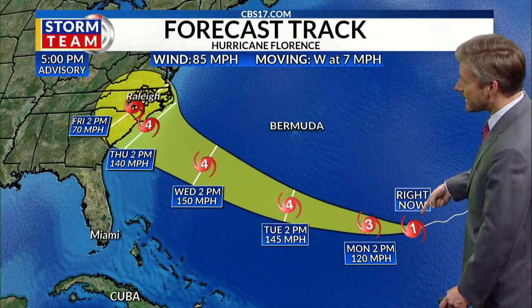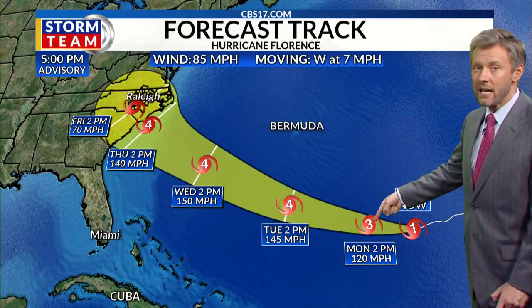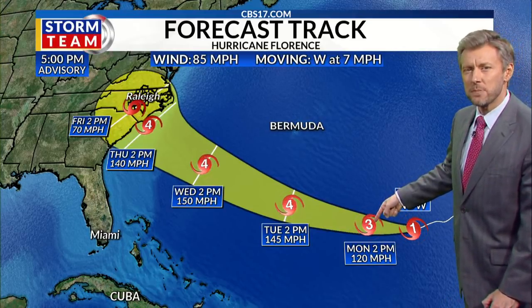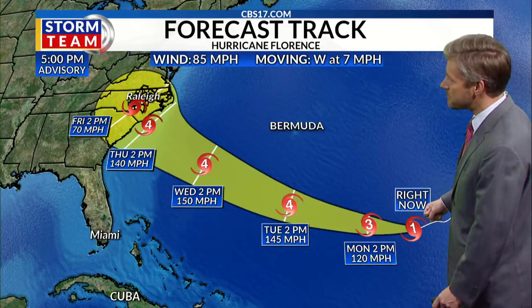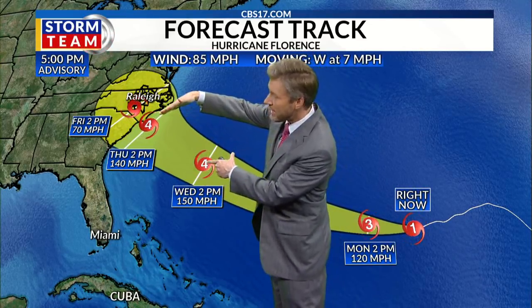So from those computer models, we have the official track from the National Hurricane Center. And as you can see, it'll go from a Category 1 hurricane now to a Category 3 by Monday afternoon. That's the explosion from those warm waters it's about to move into, and it could possibly maintain a Category 4 status up until just before landfall Thursday afternoon. But then notice the icons go from being spread apart widely to getting much closer, and that means the system will slow down to a crawl.